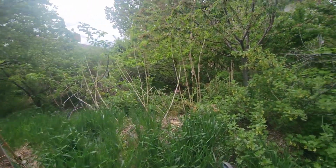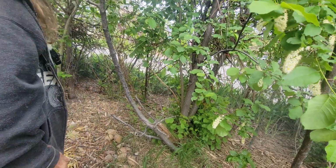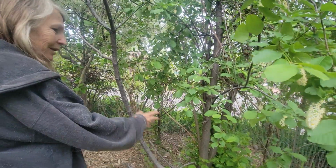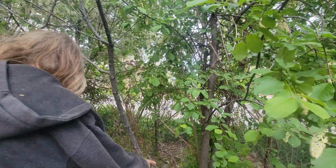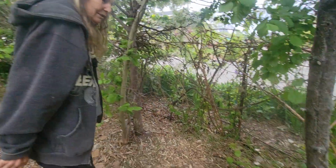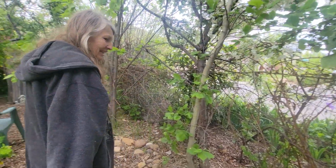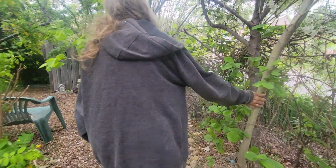And I give people every year, come and dig out chokecherries. You see all these babies from this chokecherry? We dig them out and give them to people to plant. They're easy to transplant. So we're going to take all these, couple people have come already this year, and dig out these little chokecherry plants. It's fun. It's amazing how nature just spreads.